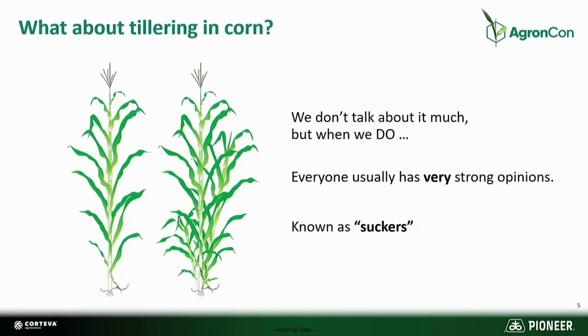When we're talking about corn, which is also a grass, it has the same natural ability that those other crop species have, but we view it very differently in corn. So we don't talk about corn tillers very much, but when we do, like you were saying, there's a lot of really strong opinions about corn tillers. When you're at an extension meeting with a group full of farmers and you start talking about corn tillers, you can open a can of worms really fast, right? So we call them suckers. Everyone calls them suckers. It's kind of a negative thing. We don't like them.